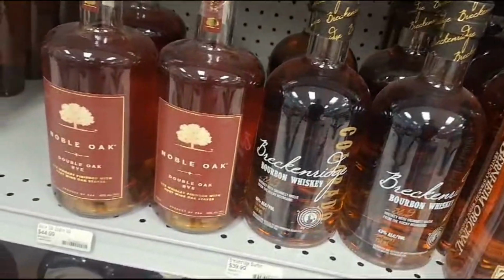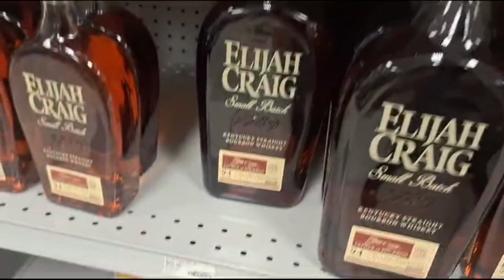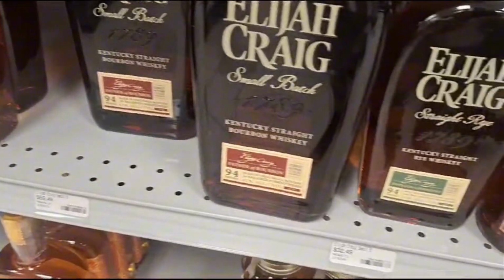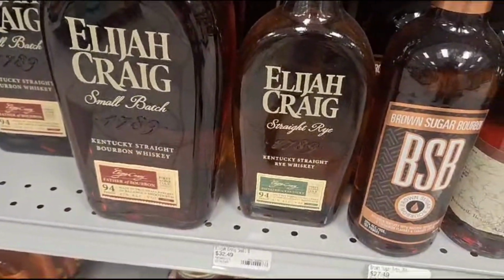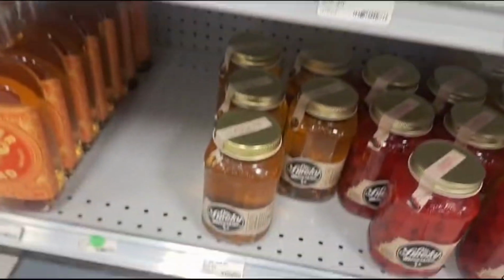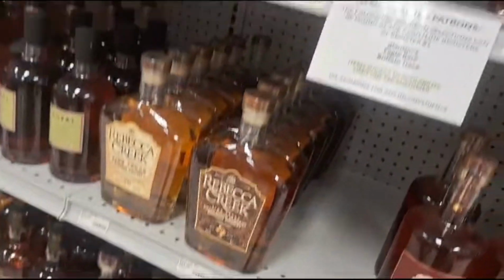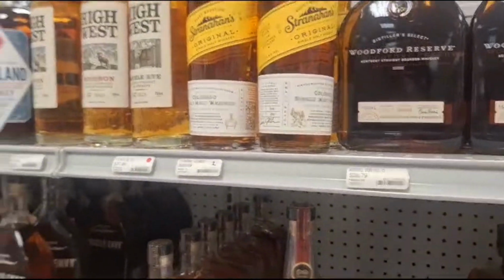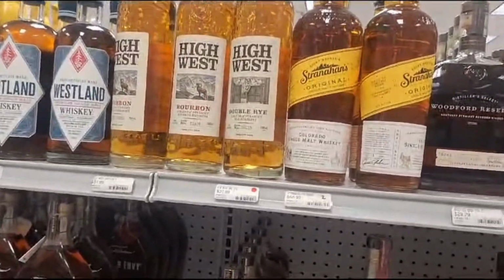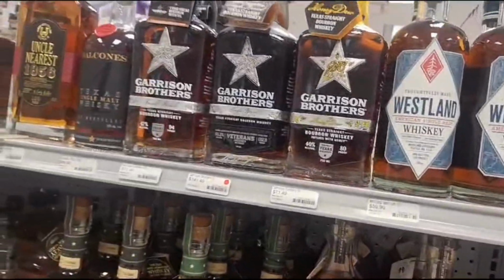I'm going to our Breckenridge over here, and Noble Oak. We go down, we have our Elijah Craig, we have Small Batch, we have the Straight Rye, into the Brown Sugar Bourbon, and then more Old Smoky down here. But then from there we're going to go up here into our, looks like you're killing flies. Yeah, right? How you doing, boss? Good, thanks. We go into our High West products over here, and into the Westland whiskey, and into the Garrison Brothers.